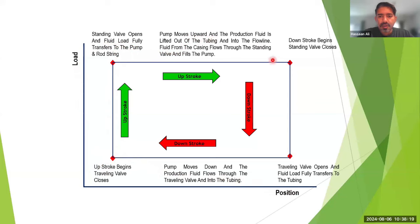Then as you go towards the downstroke, at the start of the downstroke the standing valve closes. At the mid of the downstroke, the traveling valve opens and the fluid load is transferred to the tubing. Towards the end of the downstroke, the pump will move down and the production fluid will go through the traveling valve into the tubing. And then your upstroke will begin again, and your fluid will be lifted all the way to the top.